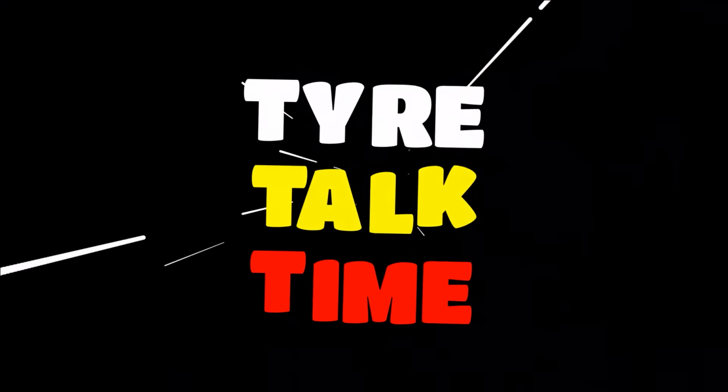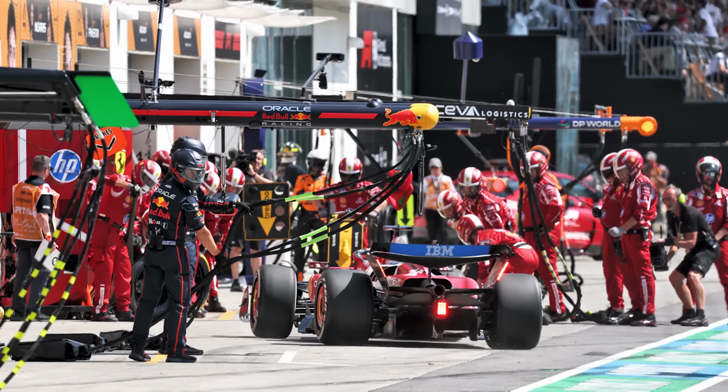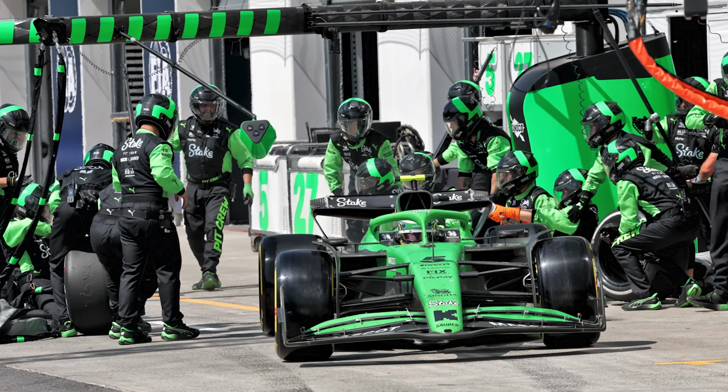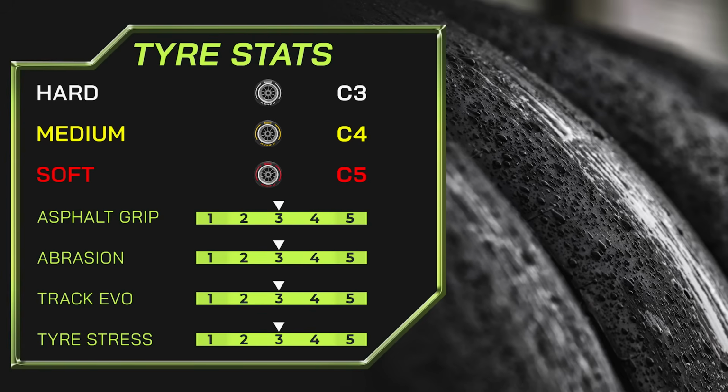Oh, and 6 also just so happens to be the number of dry tyre compounds in the whole Pirelli range. Oh yes, that's right folks, it's tyre talk time once again. The compounds available for this one then are towards the soft end of the range, but not the absolute softest, and they are the hard C3, the medium C4 and the soft C5.